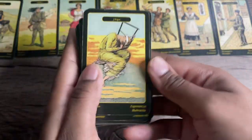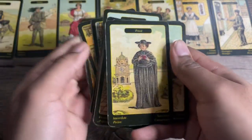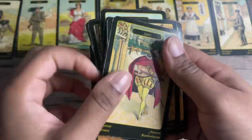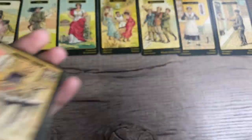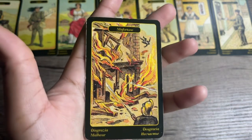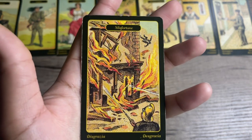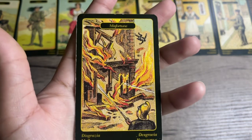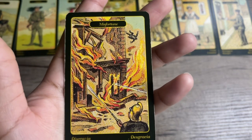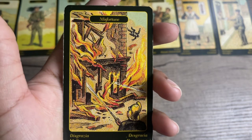So we have friend, hope, scholar, falseness, thought, priest, waiting, frivolity, oops, milady, lover, enemy. It's just a very interesting card deck, to say the very least. Now, we also have cards like misfortune. This is why I say this is a really good deck to practice channeling, especially when you do card readings, because there's a lot going on. There's fire. It could mean anything: a literal fire, something burning down, or a foundation crashing down. It reminds you of the Tower, especially with that guy falling out of a building, something like that.